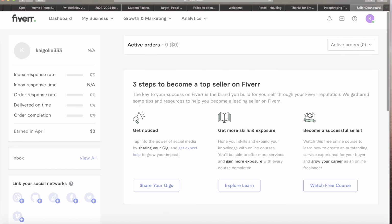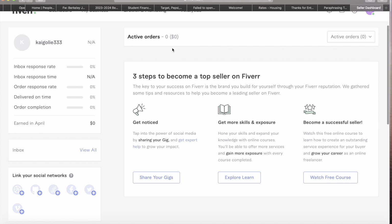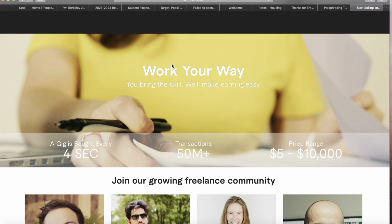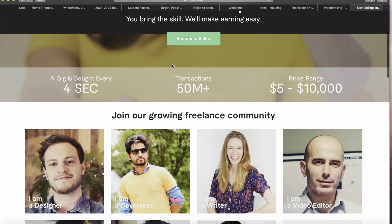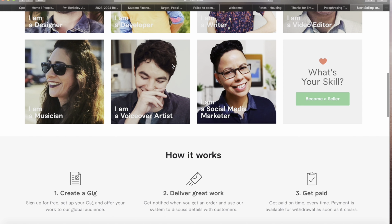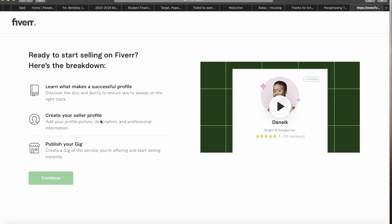Then after creating your account and you log in for the very first time, this is what you will see. So you go to my business, go to gigs, and from there, you can now create your first gig. You scroll down, down, down, then become a seller. That's where you go. Click on that and of course continue.